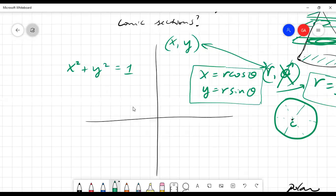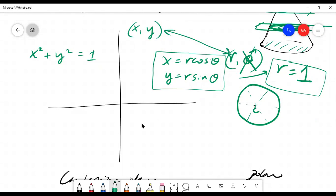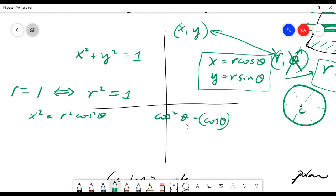Really the smart way to do it is to square x and y. So first I would take r squared, right? r equals 1 means the same thing as r squared is 1. You lose a minus sign when you do that, but the radius is always positive. It's by definition positive, so it is no loss to make this step. And then I would square x and y and add them up. So x squared is r squared cosine squared theta. Remember that cosine squared theta is the same thing as the cosine of theta all squared. This is just a notation.